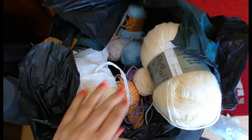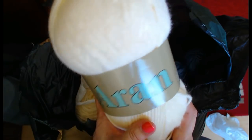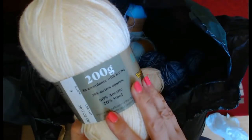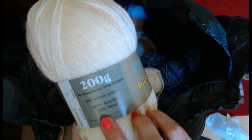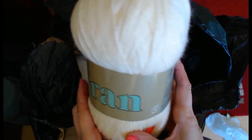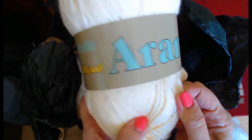I'm going to pop that down here because there's still a lot to get through. And then there's this one. Airedale Wool Blend Aran. So soft as well. It's shade 3. It's 200 grams, 80% acrylic and 20% wool. It tells you to use a 5mm crochet hook. I think I would be using a 6 for that, though. It's quite thick.